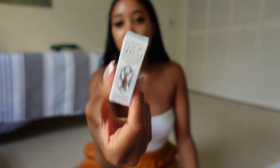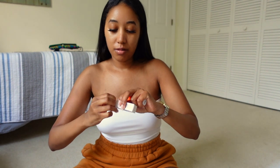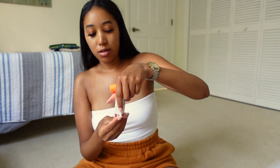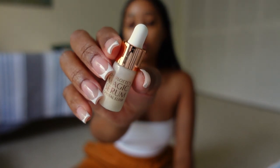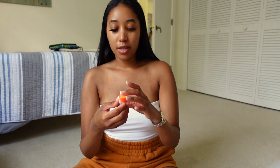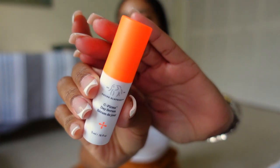Other than that, I just picked up some little perks. I got the Charlotte Tilbury Magic Serum. Let's see what this looks like. Oh, this is cute. Oh my god, this is so small. This is the cutest little thing. Hi, little TT.